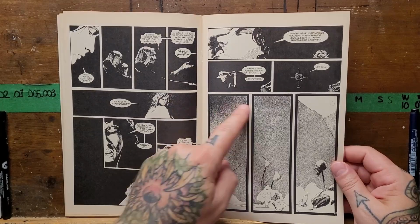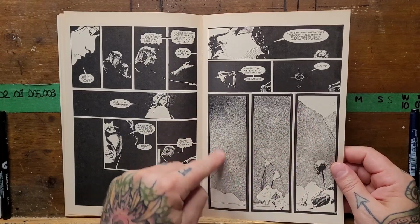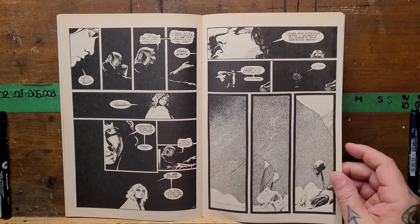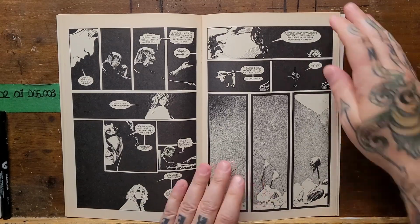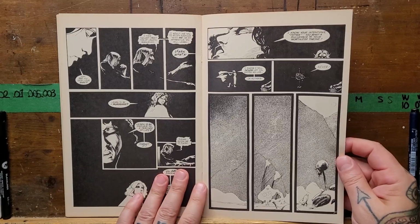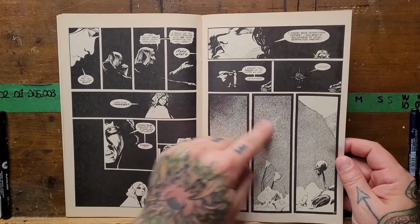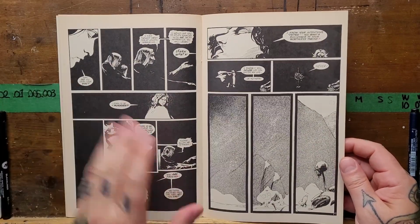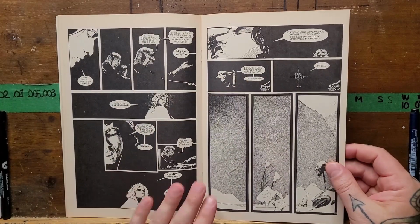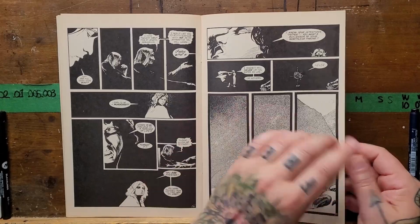We even get a bit of a kind of strange grayscale effect here. I don't know if that's masked up and then a bit of spray thrown on there with a toothbrush or something, like a spray painting technique. That's what it feels like. And again, this works just as well, I think, within the context as the flat black and the flat white. So he's introducing a third kind of mood with the gray here.